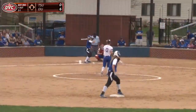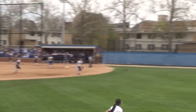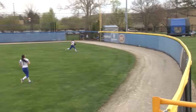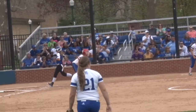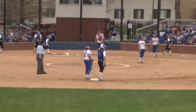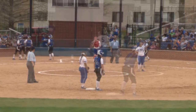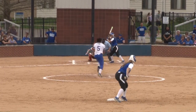One out in the bottom of the third inning, 6-0 lead for EIU. That pitch will be hit out to left field. That gets by the glove of Taylor Schmitzu. 1 run will score, 2 runs will score, a 3rd run's coming in, and she will score a 3-run RBI by Kylie Bennett. Wow, so no hits here for Markowski today.